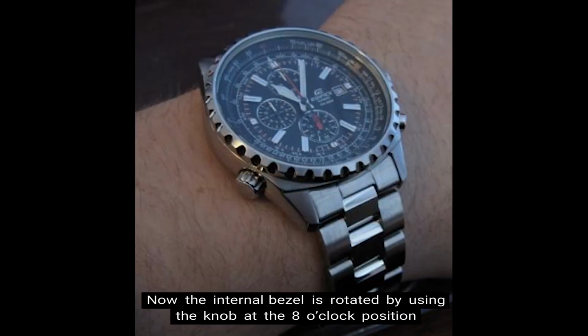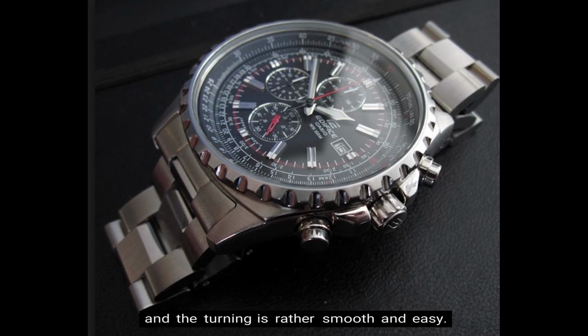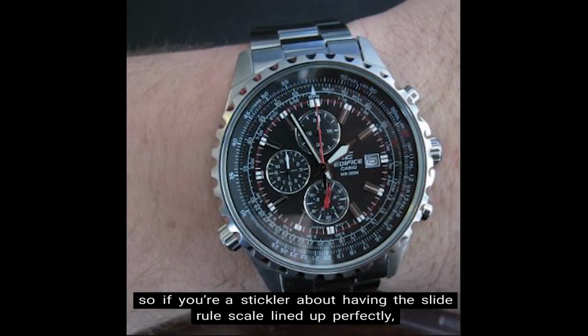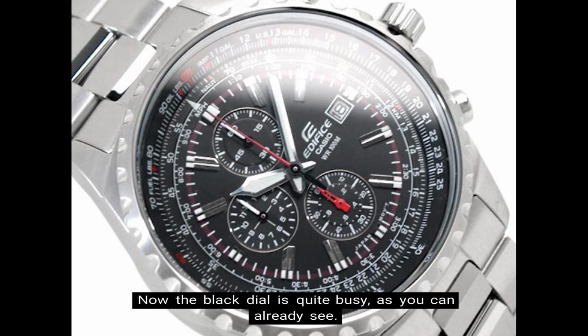Now, the internal bezel is rotated by using the knob at the 8 o'clock position, and the turning is rather smooth and easy. But on the other hand, the turning action of the knob can seem too easy. So if you're a stickler about having the slide rule scale lined up perfectly, then this watch may drive you crazy in that regard. Now, the black dial is quite busy, as you can already see.